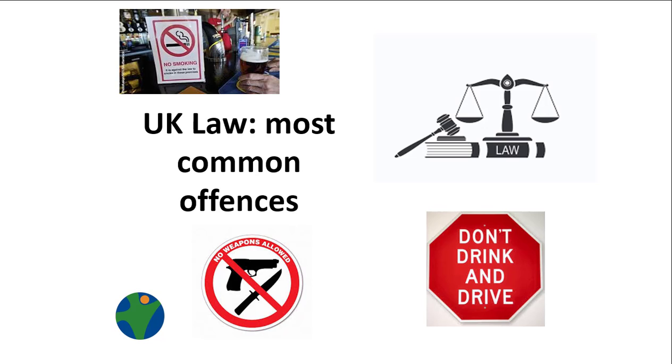You will hear terms like illegal or legal. These terms sound very similar, but there is a crucial difference. Legal means what is allowed by law, and illegal is the opposite, what is not allowed by law.